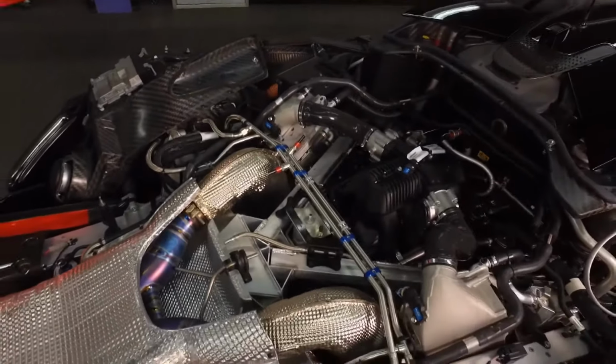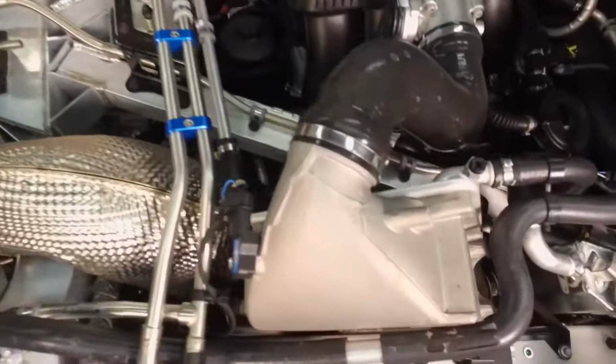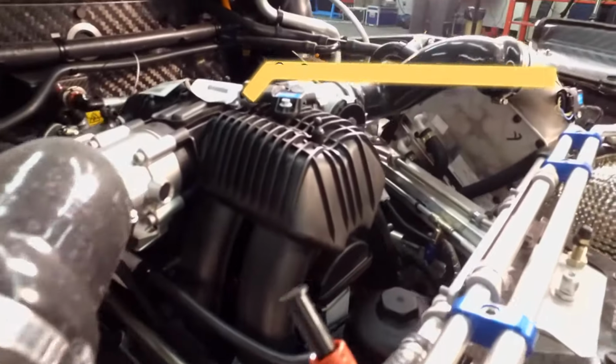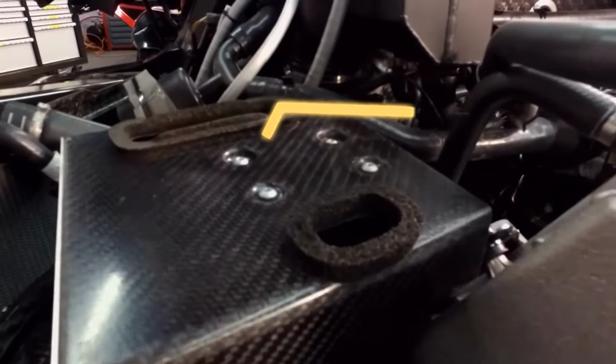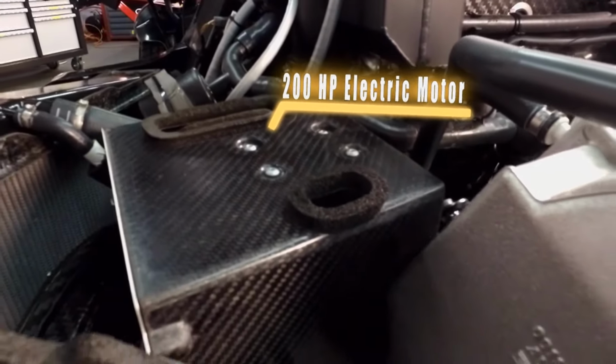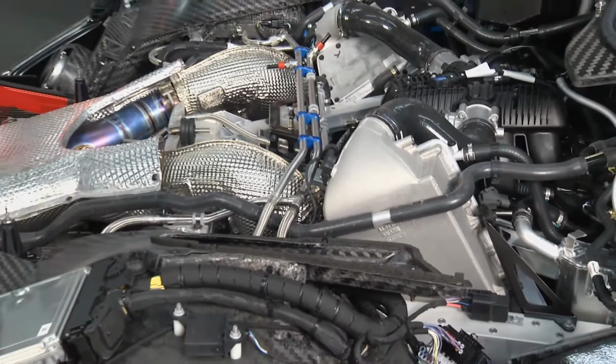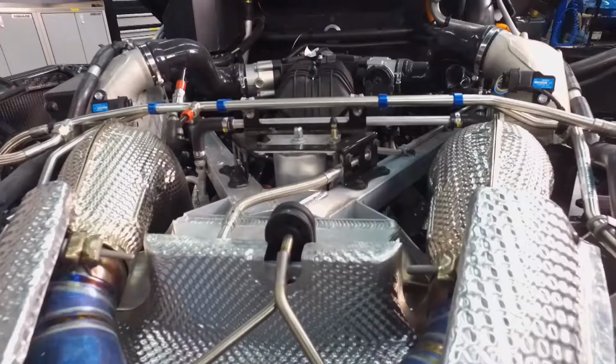Powertrain-wise, I can see the top of the intake manifold. There's a lot going on here, but again, tell me what the actual engine is in this car. So it's a 3.8-liter twin-turbo V8. It's making just under 800 horsepower. Strapped to the left side of that is a 200 horsepower electric motor that drives in between in the hybrid drive assembly, straight through the transmission to the rear wheels. It's amazing because it's beautiful, it's exotic.